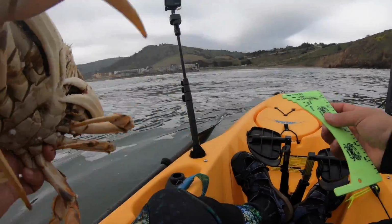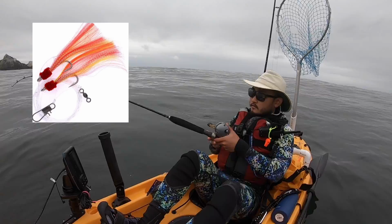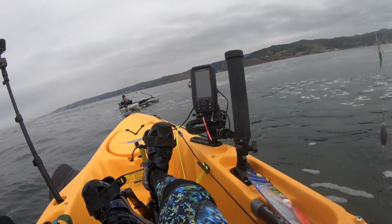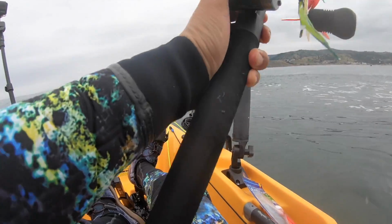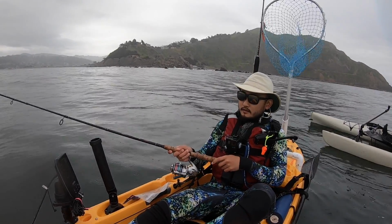I'll take it. At this point, I was using a shrimp fly, which is a very common rig for rockfishing, and using that for about an hour and not catching anything, I ended up switching to my other rod and put some anchovies on there, and finally that's when I got a fish.